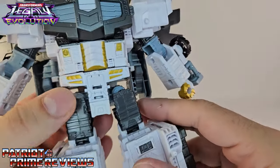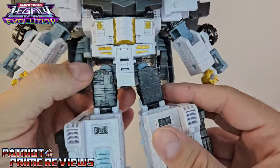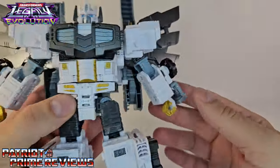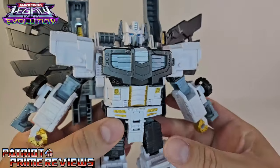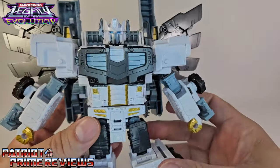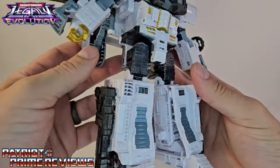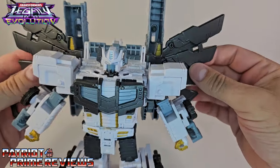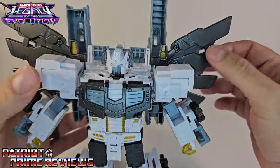More gold on the waist, more gold on the crotch area. Moving on down to some of that blue gray on the calves. Got some gold fists. I mean, he looks good. Very, very white. I wish he had a little bit more color to him, but you know, he's not too bad. He looks awesome. Now, as far as articulation goes, the wings, they can flap a little bit.